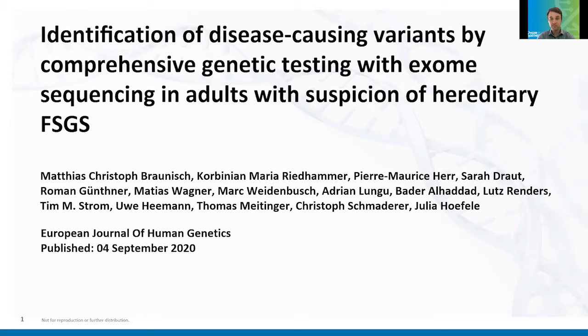Today, I'm going to be presenting on a paper titled Identification of Disease-Causing Variants by Comprehensive Genetic Testing with Exome Sequencing in Adults with a Suspicion of Hereditary FSGS. This paper was written by researchers from the Technical University of Munich, and it was published in 2021 in the European Journal of Human Genetics.